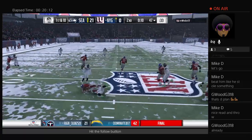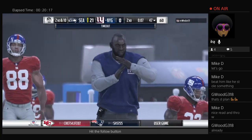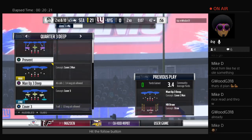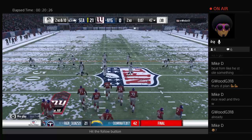They'll run it now out of the gun. Trying to run inside, but nothing there. No gain on the play there. Second down. Now a timeout. 7 seconds left in the first half. Offense still needing 10 yards. Second down.